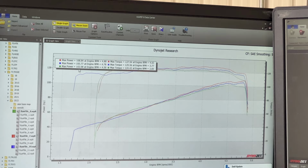So with that second pipe setup, you can see over the first pipe setup we're running, we gained about 2 horsepower and about 3 to 4 foot-pounds of torque over the initial setup. But over stock, we gained about 6 horsepower and 3 or 4 foot-pounds of torque. Again, guys, no tune whatsoever, literally unbolting the stock exhaust and throwing this new exhaust on.